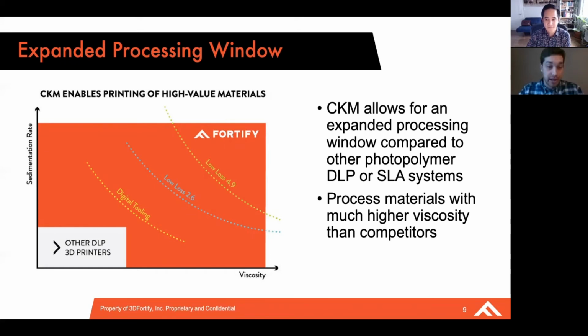With CKM, we opened up that operating window to access materials like digital tooling and some of these low loss materials you see here that have fibers that sediment quickly and are very, very viscous. So by heating and suspending the fibers in these materials, we're able to maintain them in our printing process and print challenging composite materials.